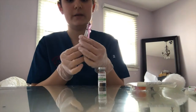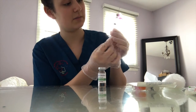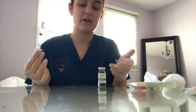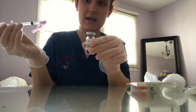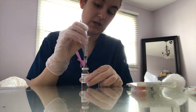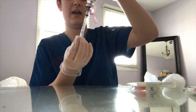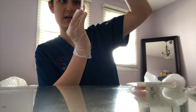Okay, so we're giving 1 mil, right? I was taught in the modules that you have to pull 1 mil of air and then inject 1 mil of air into the vial, and it makes sense in my brain because we don't want to create a vacuum. That would cause the vial to implode. So I'm putting it in and injecting the 1 mil of air. Now I'm tilting it upside down and pulling back until I see the right amount of medication.